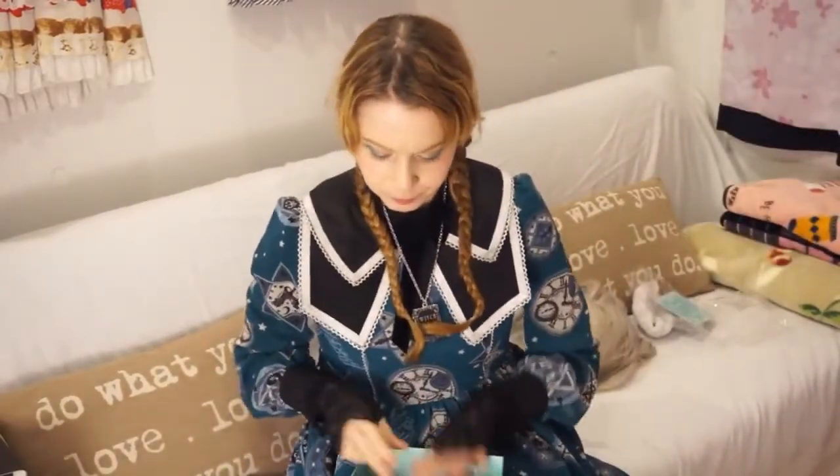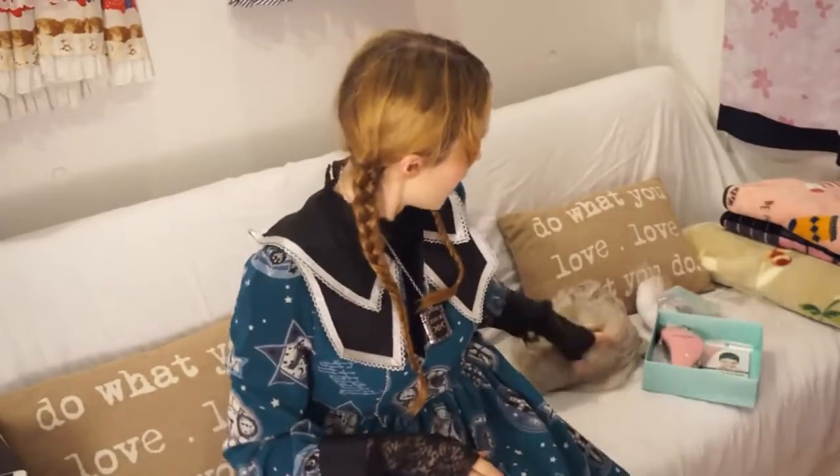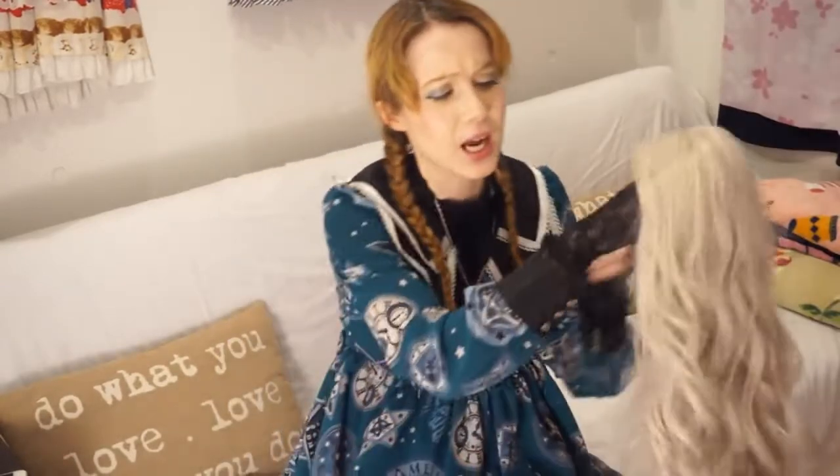a wig brush. They give you a free wig brush. I was so excited. I have so many wigs and I always struggle brushing them, so free wig brush, hello. And a free wig cap, which you will need. This is one of the meshy ones that you get. That's what's in the pack as well. So yeah, that is my new wig, and on pictures it looks like that.